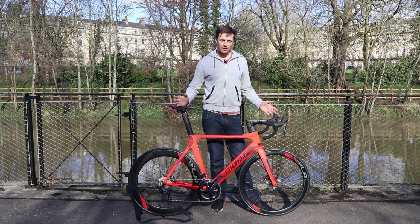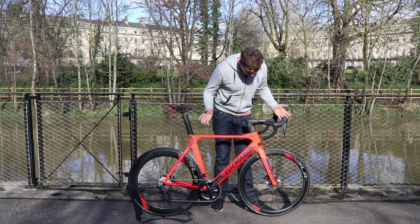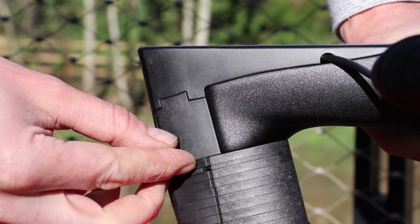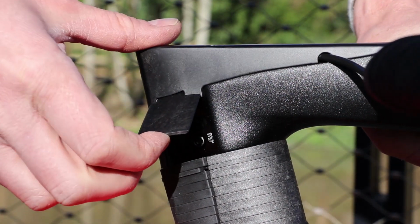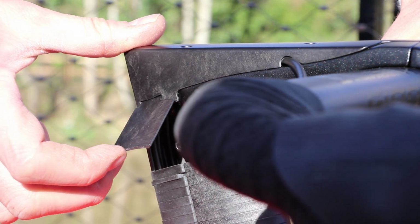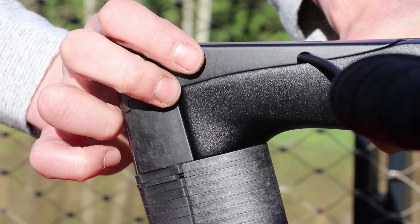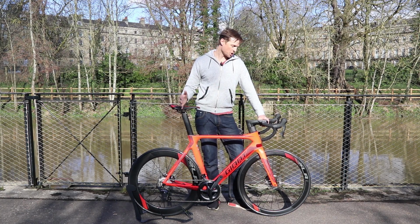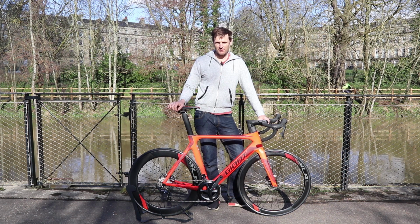So if you want to adjust the height of the stem, how do you do that? There's no bolts anywhere to be seen, so what you have to do is flip up that little trap door, and there's a bolt hidden away under there, and it's the same on the other side. Might be a little more involved to adjust things than it is with a traditional setup, but you know, on the plus side you're getting the advancement in terms of the aerodynamics.